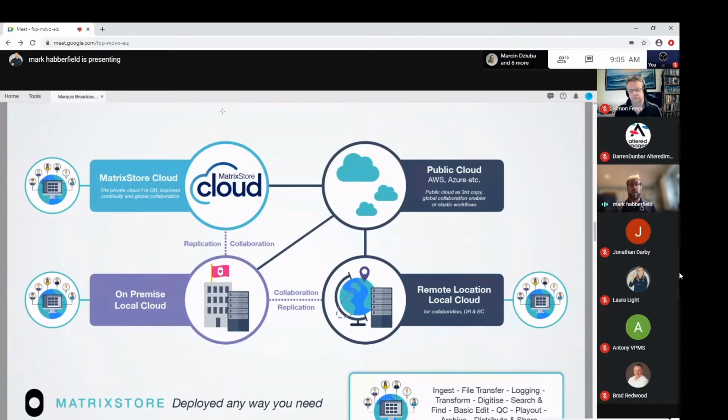So is it deployed? Well, I mentioned quickly, a lot of customers will have an on-prem private cloud, but with more and more disaster recovery options, people will also have a remote location. That could either be a second office, which is great for collaboration. We've got replication built in. It's been built in from the very beginning. So that's just seamlessly making sure the data is in two physical locations.